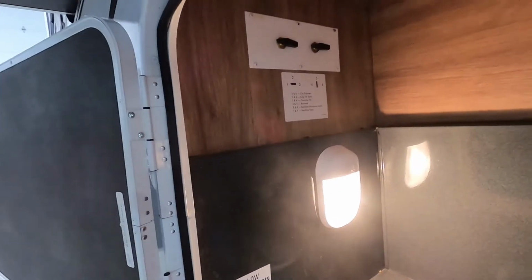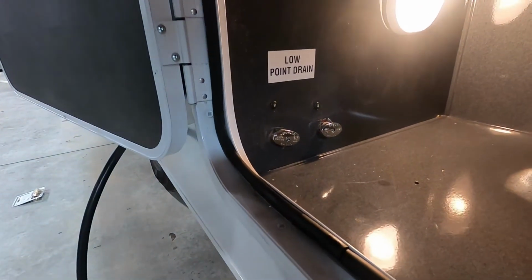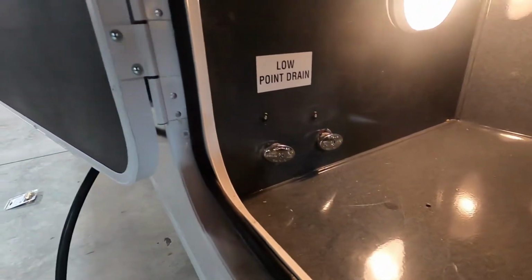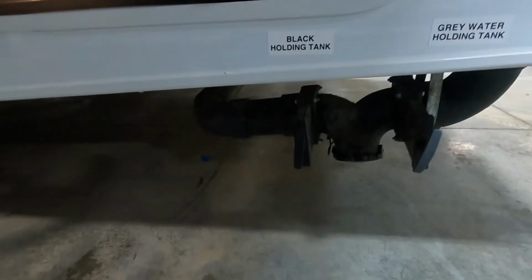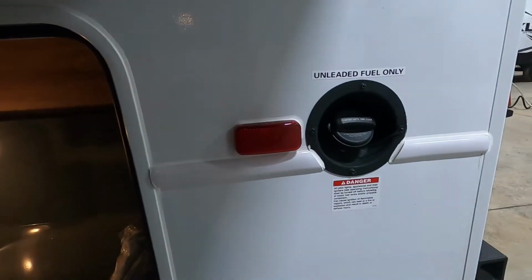Got our water and power hooked up. Let me walk you around the rest of the outside of the unit real quick. So also in this back storage is your low point drains that you'll dump when we leave the campsite. Just below that to the right is your black and gray dump stations. Here's where your fuel goes in. Again, your power. Also in there's your cable and a 110.